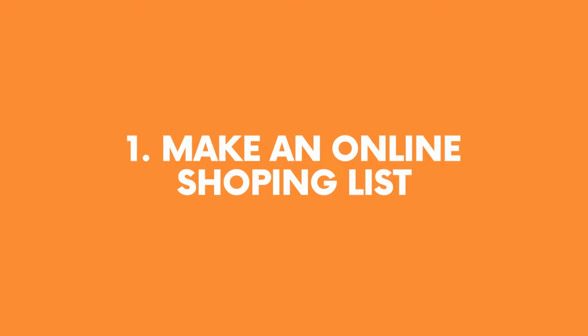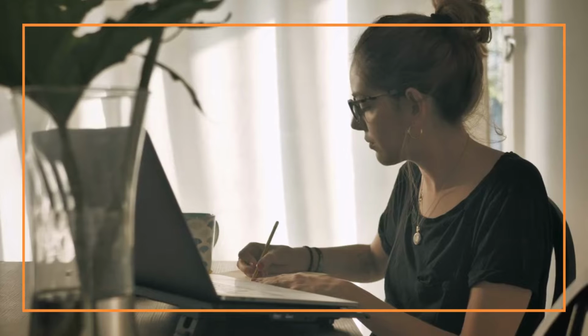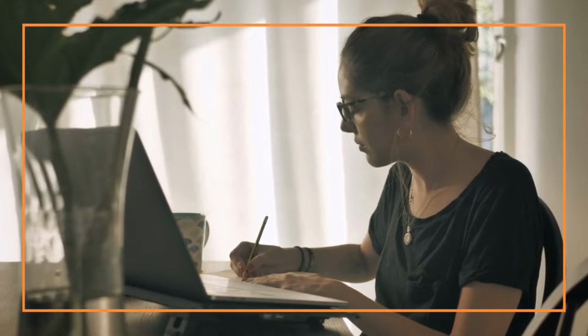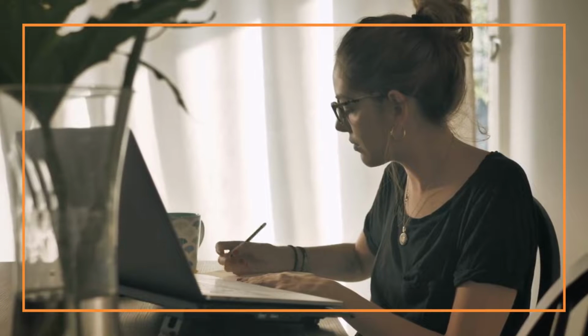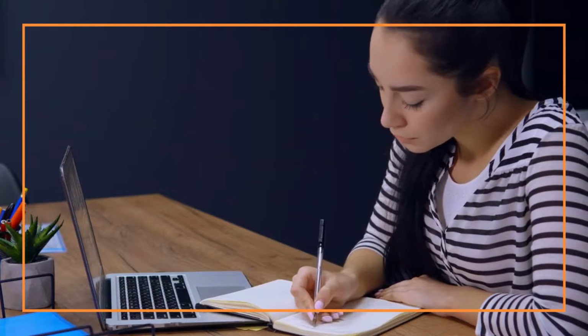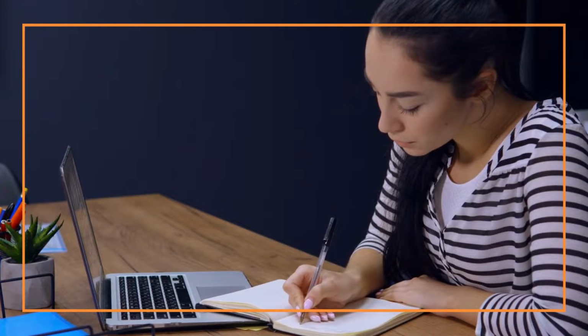Number 1. Make an online shopping list. You must have a clear idea of what you want to buy before you head online. By listing your potential purchases, you can clarify what you actually need and separate your needs from things that are simply nice to have.